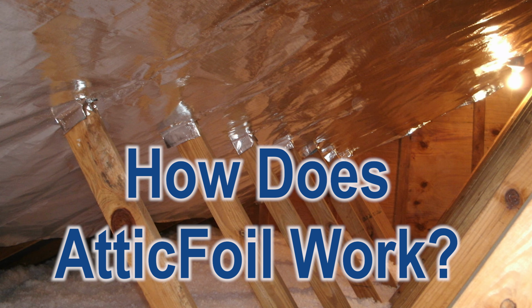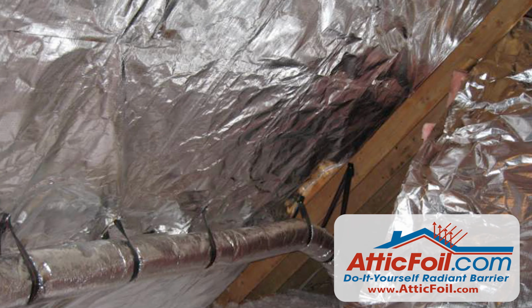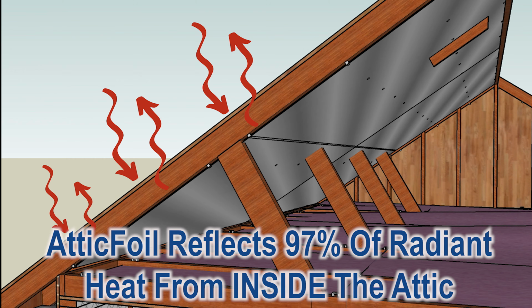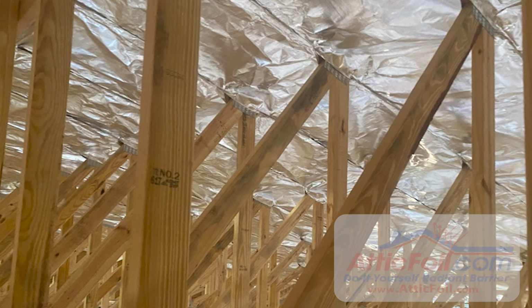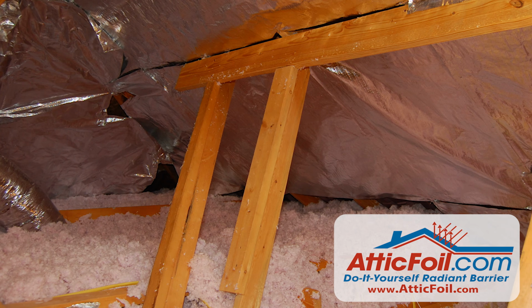How does it work? It's an easy do-it-yourself project, and this is where it gets a little tricky. You put it inside your attic, and it reflects 97% of the invisible radiant heat coming off the roof and making your attic insulation hot. Remember, we are reflecting the heat, not the light. It's like shade from the heat inside your attic. If we can keep the attic insulation cooler by keeping it from turning into a big hot blanket right above your head, then the home is more comfortable, it's easier to cool, and it's more energy efficient.